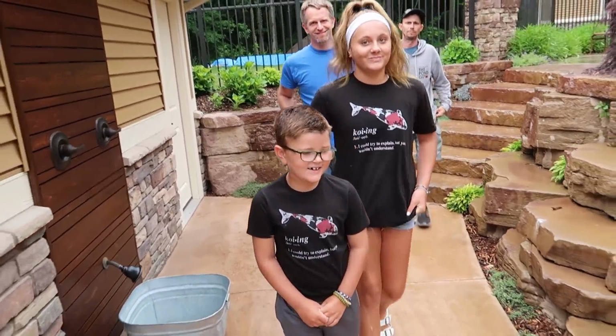The tree house was existing. The tree house was about 20, 30 yards in the woods. Are you serious? Yep. You like the tree house, dude? It's got TV and everything.